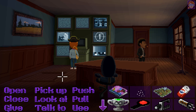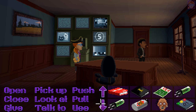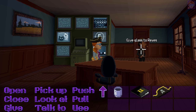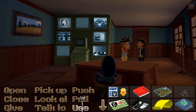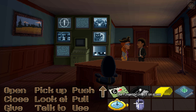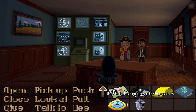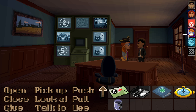Password. Okay. So we do need to actually get his finger. Oh, maybe he hit the glass. Oh, ho, ho! Thanks. Okay, Race. Here we go. We're going to use the fingerprint kit on the glass. And now we're going to use the sticky tape on the fingerprints. And now we're gonna give the fingerprint to Thanks. Finally. I knew it.